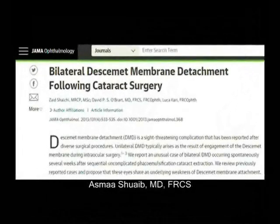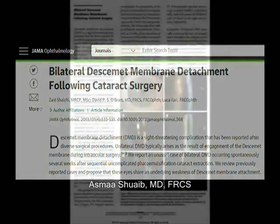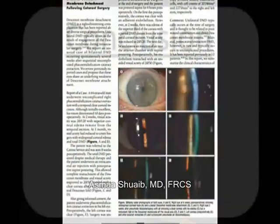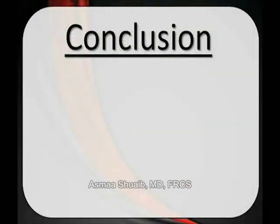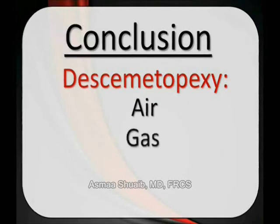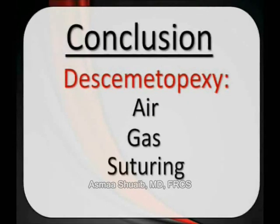In 2013, Chalchi et al. had reported one case and studied the characters of 12 cases previously reported in the literature. In conclusion, Descemet's detachment is a complication of cataract surgery in which Descemetopexy can be done with the use of air, gas, or transcorneal suturing.